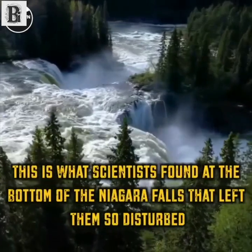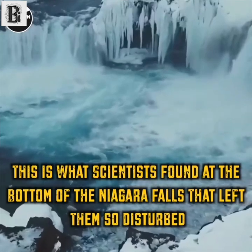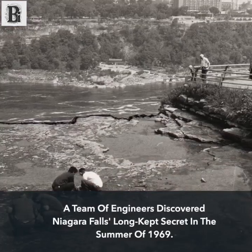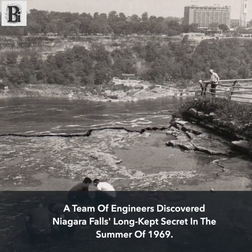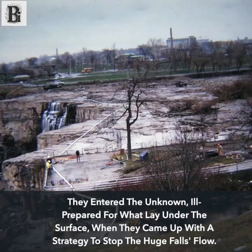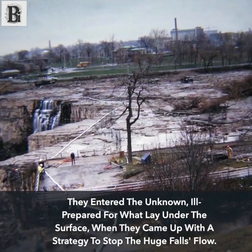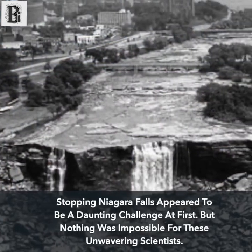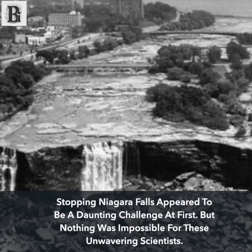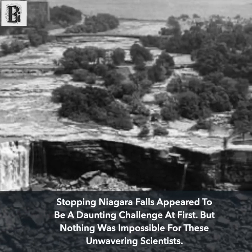This is what scientists found at the bottom of the Niagara Falls that left them so disturbed. A team of engineers discovered Niagara Falls' long-kept secret in the summer of 1969. They entered the unknown, ill-prepared for what lay under the surface, when they came up with a strategy to stop the huge falls flow. Stopping Niagara Falls appeared to be a daunting challenge at first.